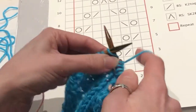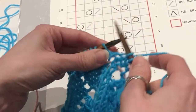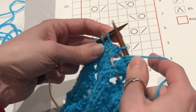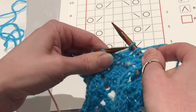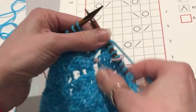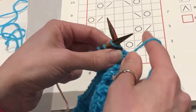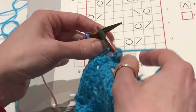Let's do that again. 1, 2, 3, yarn to the front, slip the stitch, knit 2 together, pass the stitch over. Now I am going to forget to knit my yarn over that goes here, and I know I'm doing it. Okay, so 1, 2, and there's our last stitch.